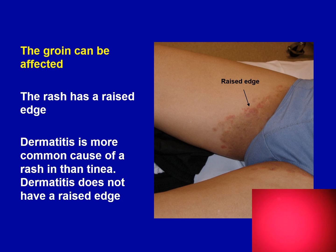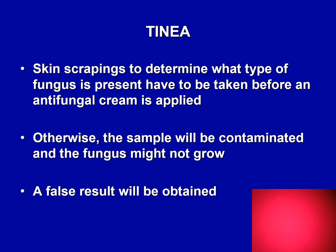Dermatitis does not have a raised edge. Skin scrapings should be taken and sent to a pathologist for examination before an antifungal cream is applied. Otherwise, the sample will be contaminated and a fungus might not grow. This false negative result could lead to a delay in obtaining the correct diagnosis and the correct treatment.